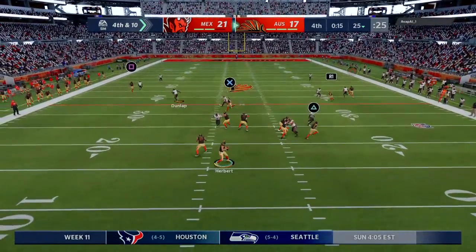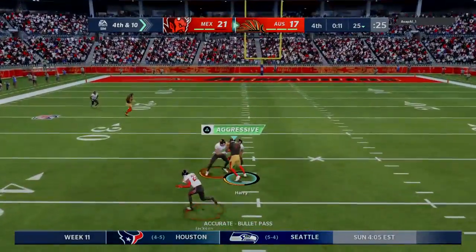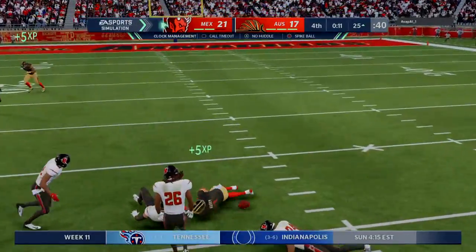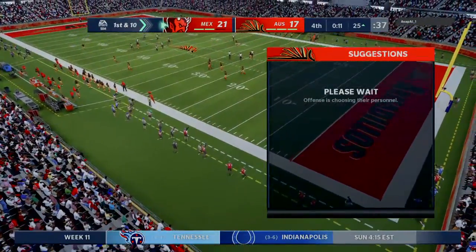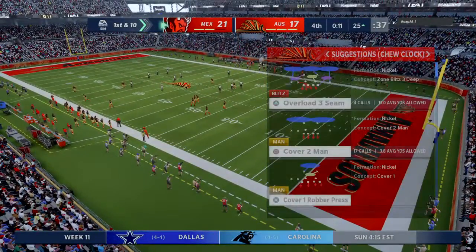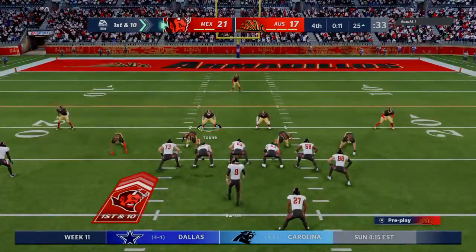Here we go on 4th. Herbert. He's going to let it fly. Incomplete with 11 seconds remaining now. They had to go for it with such little time remaining, and that'll be just about all she wrote for this one.